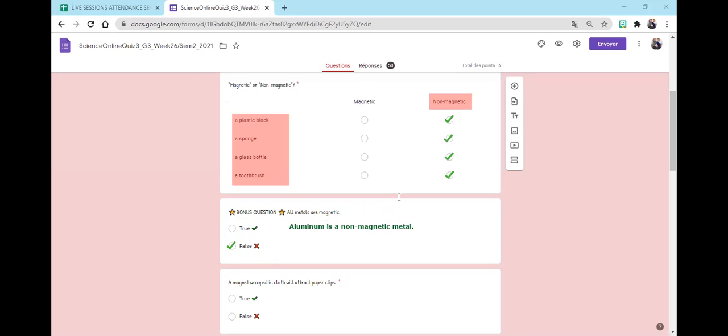Then, a magnet wrapped in cloth will attract paper clips. True or false? Then you need to connect the audio, dear. A magnet wrapped in cloth will attract paper clips. True or false? Kamal, what do you think? Is this statement true or false?